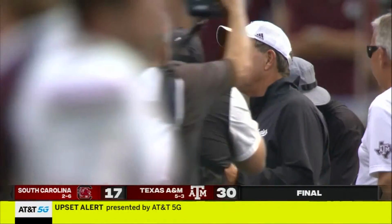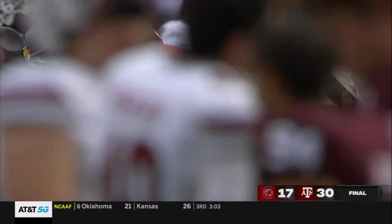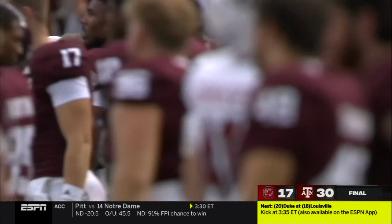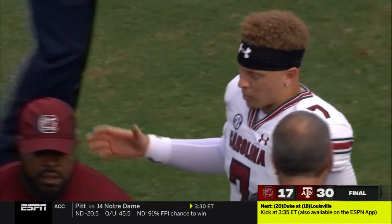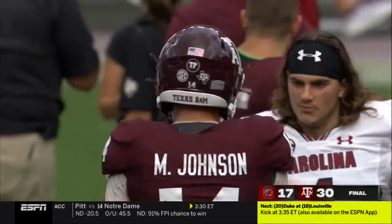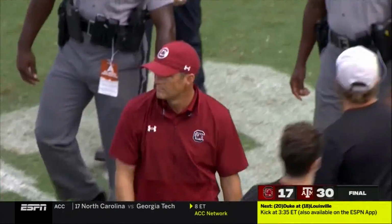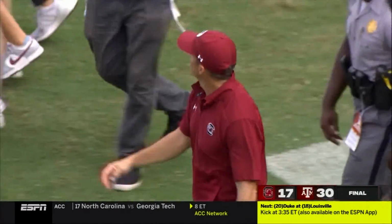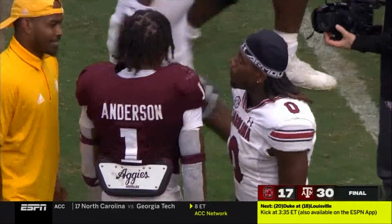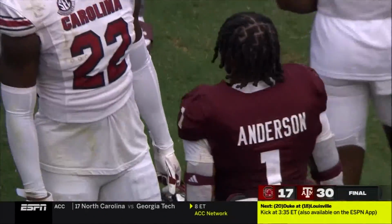Consecutive game. Jimbo Fisher's team used the break well, used that bye week to get their footing. And they come out on top, vanquishing the Gamecocks 30-17. Anderson with a good game out of the backfield.